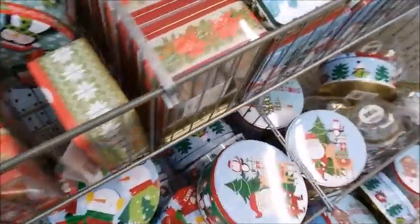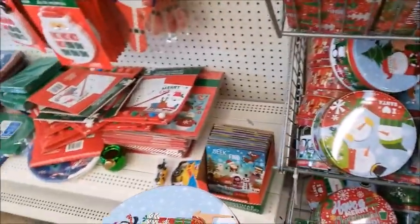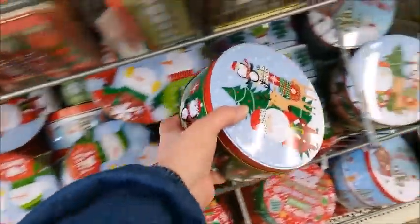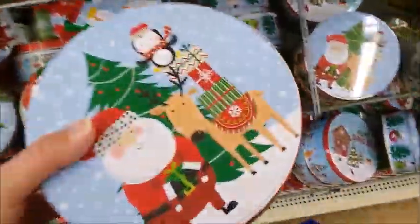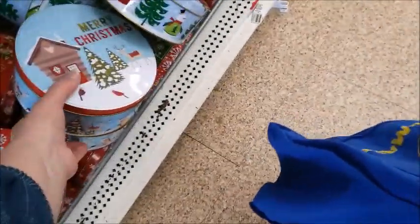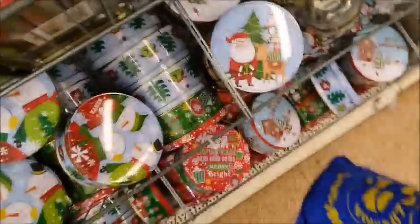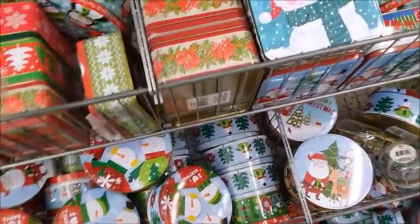Yep. So here is some tins. Actually, I probably am going to get some of these so I could put fudge in for next year. So I'm going to get like 3, I think. Get 3 of these. I'm going to get this one. This is good. Is good. Maybe I'll get 4. I'll get 4 of them.